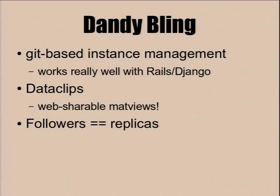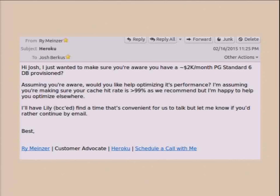The other nice thing that they have that I haven't seen from anybody else is this thing called data clips. And these are basically HTTP accessible materialized views that you can set up through their API and then make available to your customers or your other users or whatever. And they've really simplified replication to be comprehensible to everybody on your team by calling it followers and making it point and click or a single API command to set up new followers.